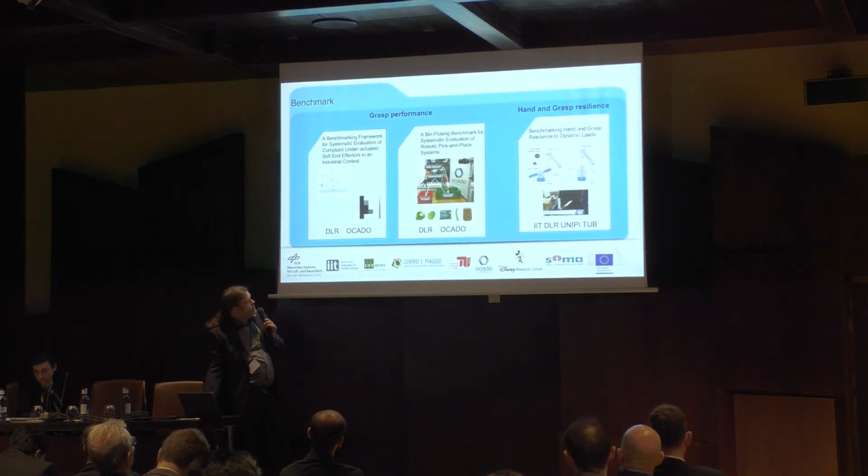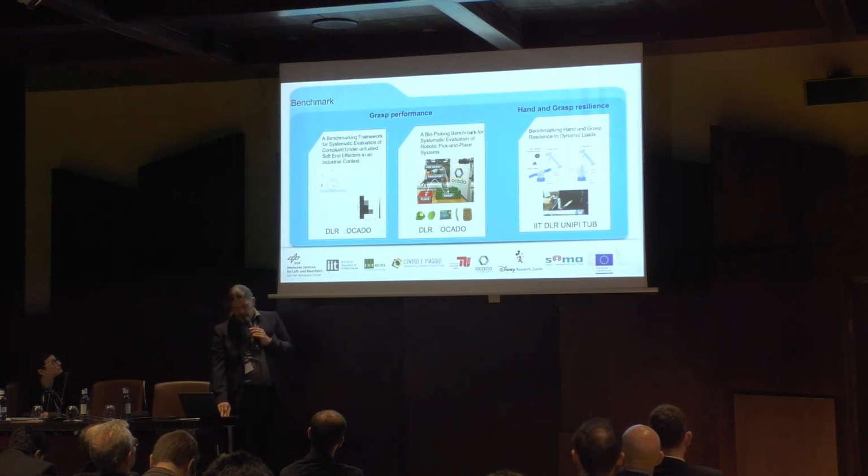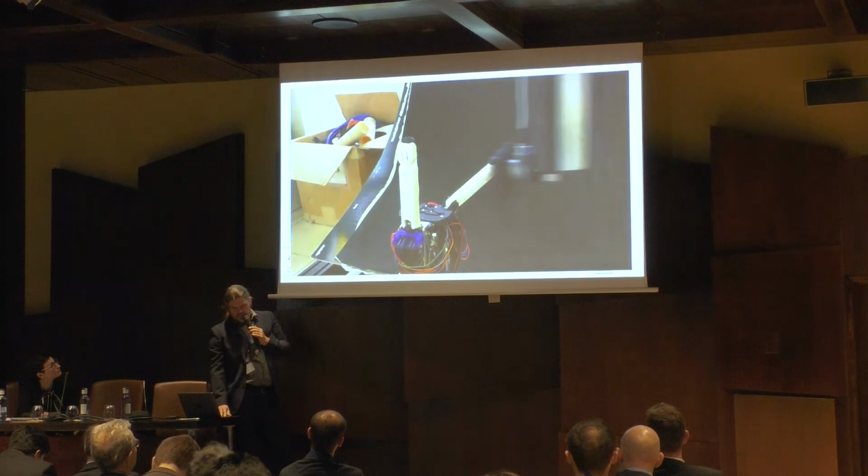And last not least, we developed 3 different benchmarks, and Lisa will talk later about the grasp performance benchmarks. And I will only talk about the hand and grasp resilient benchmarks, where we stress the single fingers by a pendulum or stress the grasped object by the pendulum. And you can see it here in the video.